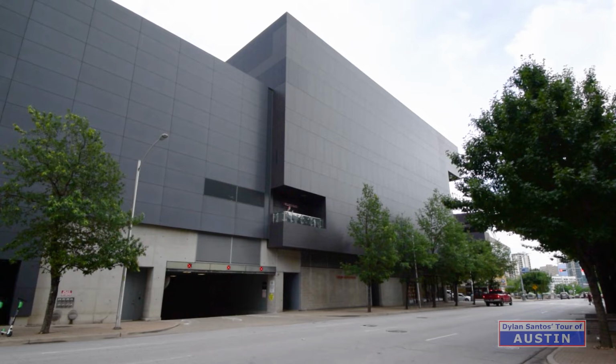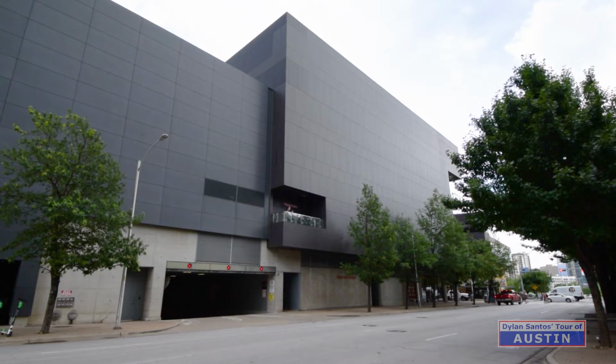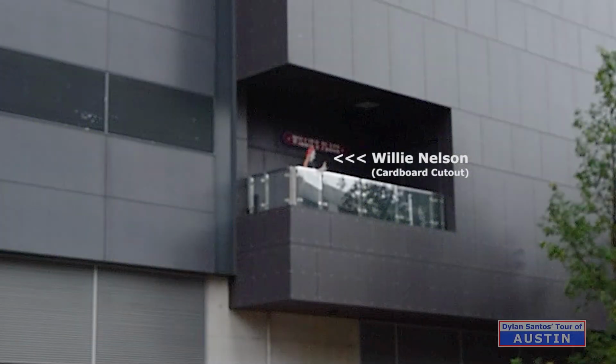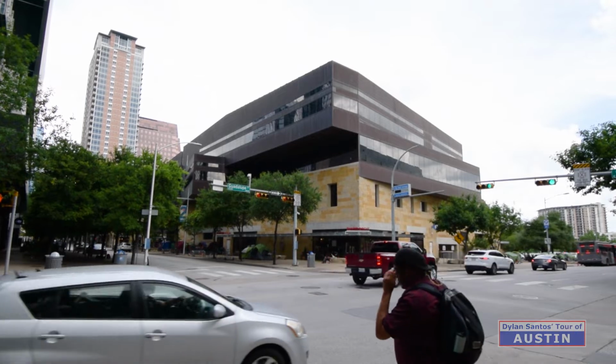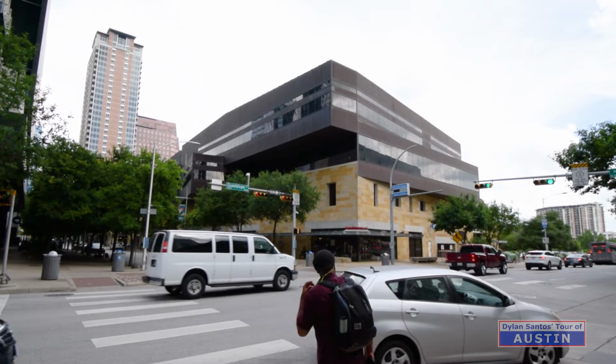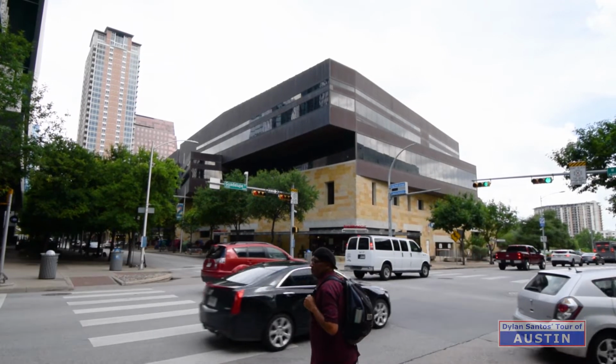We'll continue south on Guadalupe Street until we reach Austin City Limits Live at the Moody Theater. It hosts an average of more than 100 concerts a year. The Austin PBS station films the TV show Austin City Limits here. This intersection is Guadalupe and 2nd. Ahead is Austin City Hall. We'll turn right and head west on 2nd Street.